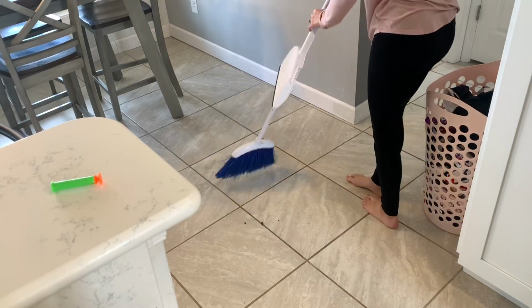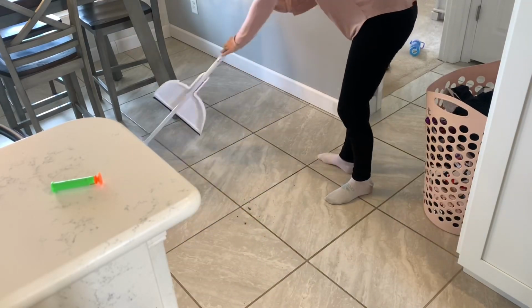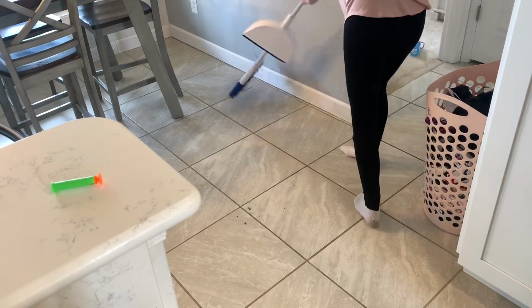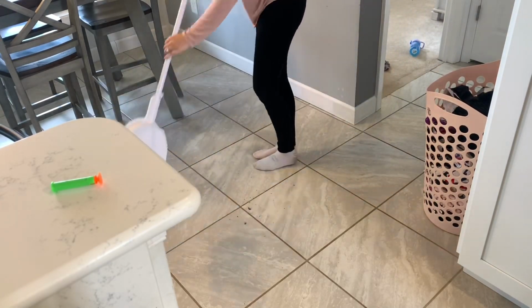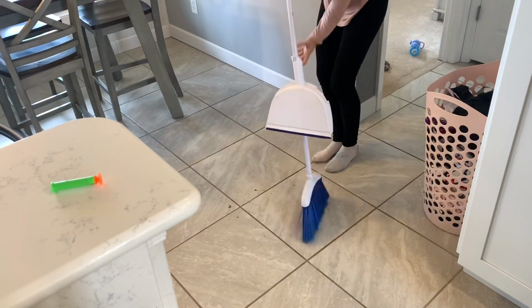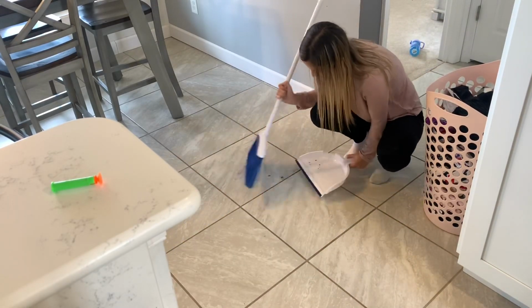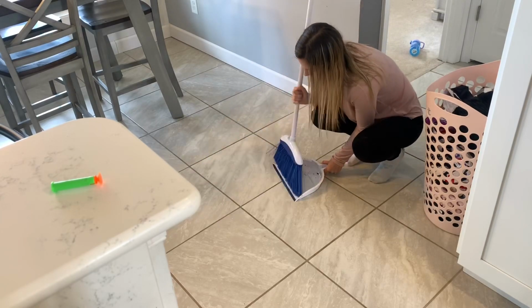I'm not sure if you're like this too, but when cleaning the floors in bare feet, I just have to put socks on when I'm sweeping and actually cleaning the entire flooring. I don't know, it's weird. Let me know if you're like that too, or if you can just sweep and clean your floors in bare feet. I know that sounds so weird now that I say it out loud.